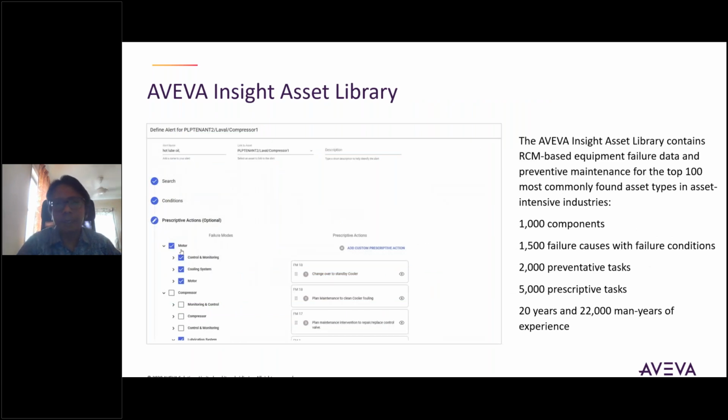And then we have this asset library. Inside the asset library is RCM-based equipment failure data and maintenance data. Again, as I mentioned just now, this library has been developed from subject matter experience over the last 20 years. This library contains the equipment type, the components of the equipment type, and then the failure causes, failure conditions, and the preventative and prescriptive tasks associated to the component and asset type. So by having this asset library inside, we can link this library or prescriptive action to the condition-based feature and also the predictive analytic feature. This is where we combine artificial intelligence with human intelligence to deliver digital intelligence guidance to the operator.